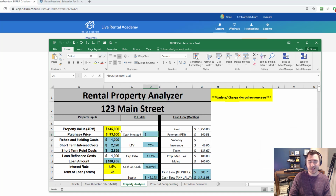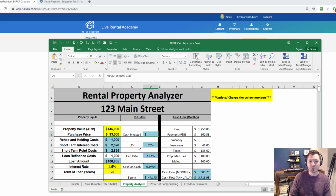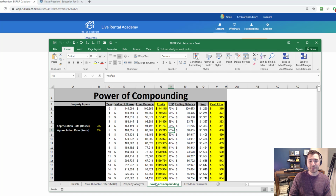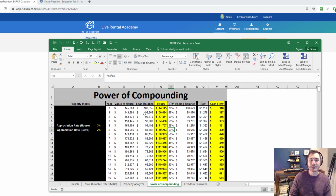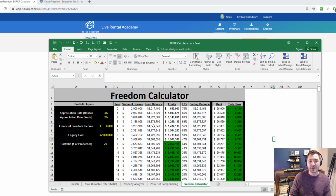And then the property analyzer, you type in a few things, the rest of them are calculated for you. How much is cash flows, what your cash on cash return is, how much your cash flows monthly and yearly. Then the power of compounding I talk a little bit about as well. How much the value of the house goes up each year, and how much the note gets paid down and how much rent goes up. And then it calculates your freedom.